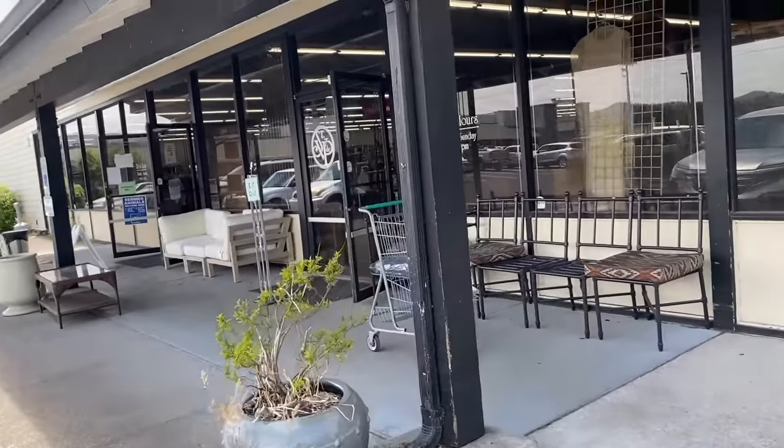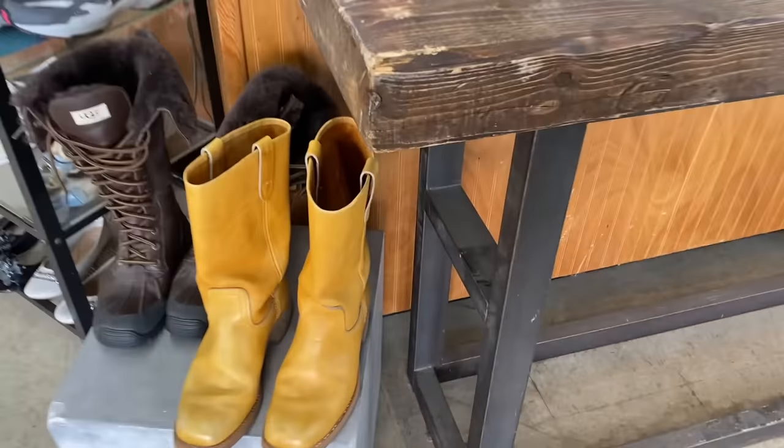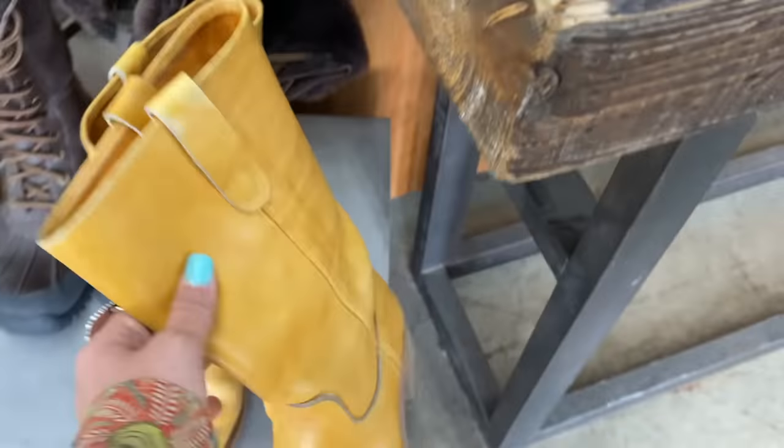Good start. We haven't even made it in the door and we already found a sweet piece. And now we've made it in the door and found another. These are fantastic color.